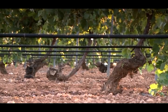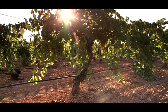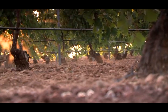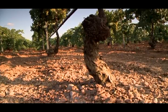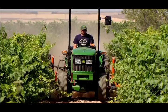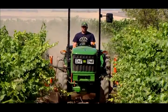Hanged drip lines are attached to a trellis wire for easy monitoring of the emitters. The laterals are elevated from the ground, enabling operation of mechanized equipment for weed mowing and compost application within the vine row.